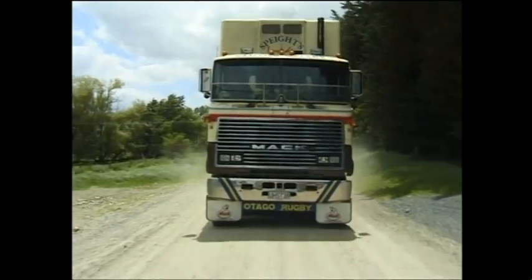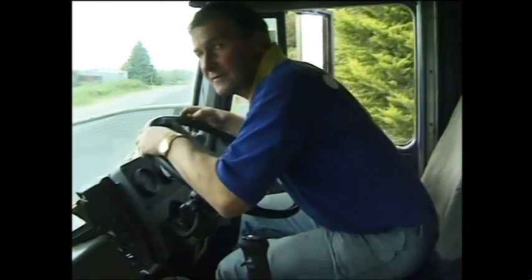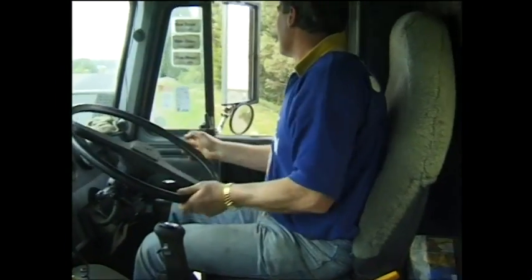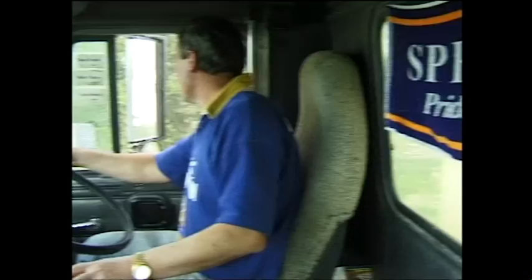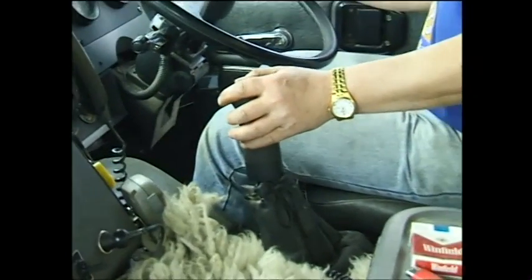The Williams run something like 90% Macks on the long distance runs. I bought one off Tulloch's originally, an old F, and just steadily worked it from there. But with the backup and what have you on the Mack, they're a reliable vehicle, and you stick with your one brand, it sort of keeps things, you know, cuts your costs back.